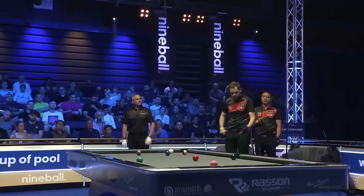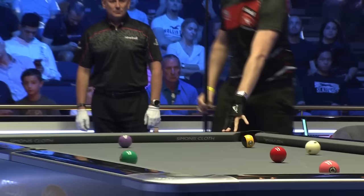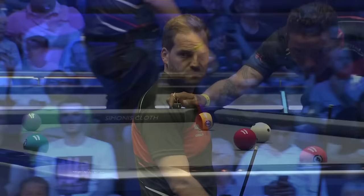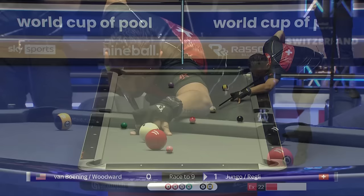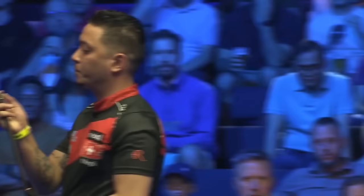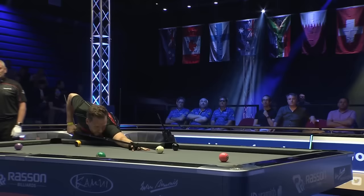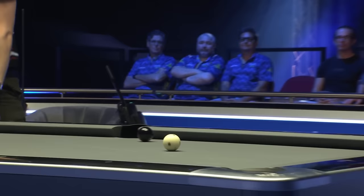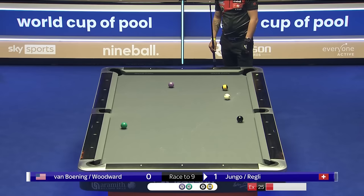This shot here with the three in the middle and the four near should really be the shot to get them going on to a 2-0 lead. Must have fallen a little straight here.